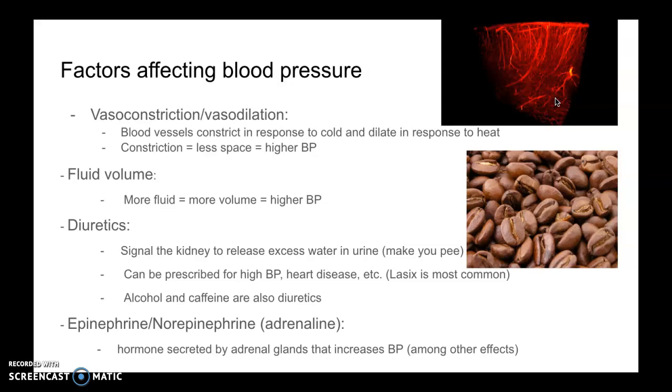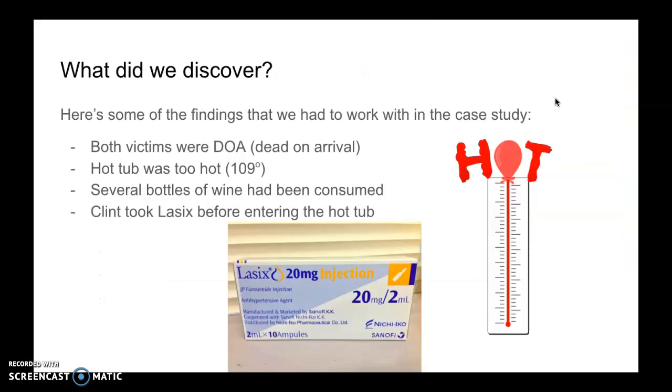Now that we know some of the things that affect blood pressure, let's break down this specific case. So we discovered in the course of our research into this case, as the investigators, that both victims, first of all, were dead on arrival. They had been dead for some time, according to the examiners.